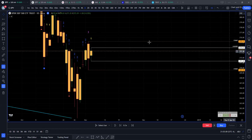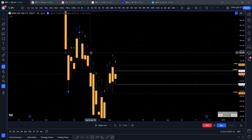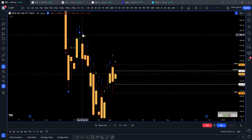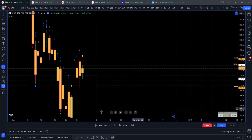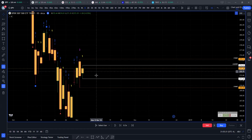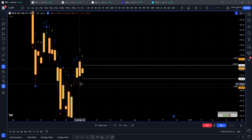On the daily, the 275. Obviously, if you're swinging, you can hold for longer, in which case you would target this high, that high, that high. But for the interest of the exercise, strat-wise, that would be your first target up here at the top. If it breaks to the upside, that would be your first target right here.